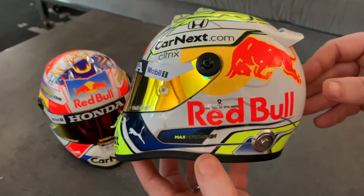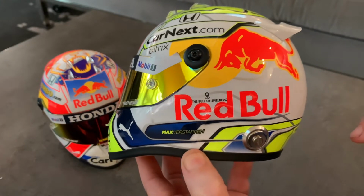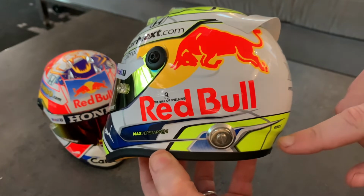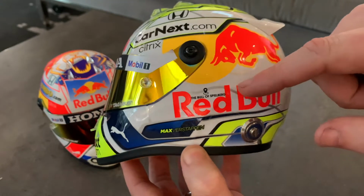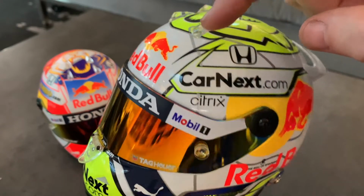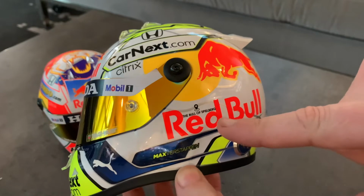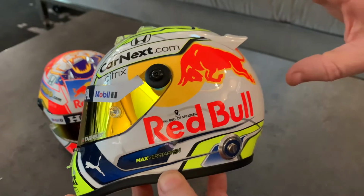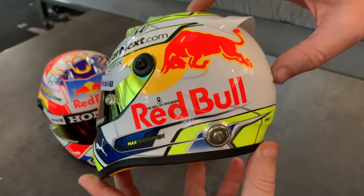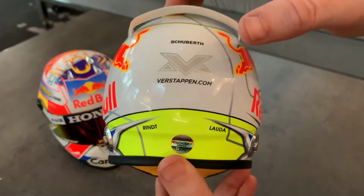From the side, it looks like the standard helmet with the Red Bull logo. What you'll find interesting is that the Austrian Grand Prix circuit is actually featured on the helmet in this kind of silver outline, and it has some points of interest like the Red Bull Spielberg, which is the statue, the Jochen Rindt curve, as well as the Niki Lauda curve.